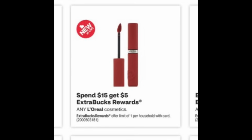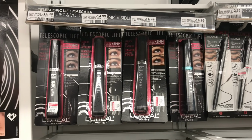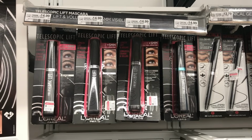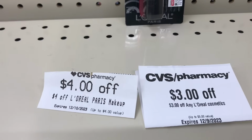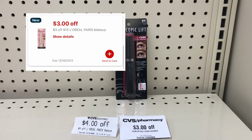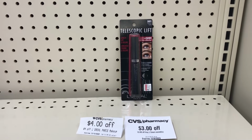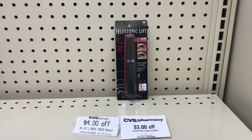The next deal I have is on L'Oreal Cosmetics. It's on the deal of spend $15, get $5 back, and it's a limit of 1. Picking up the L'Oreal mascara priced at $14.99. That's within the 98% rule. I have my $3 CRT from last week. If you printed yours out because it expired on Saturday, you can still use it. And I also received 2 $4 CRTs for L'Oreal. I got one last week and I also received one today. I also have a $3 of $15 L'Oreal CRT that will apply to this. With all these CRTs, it's going to drop it down to 99 cents. Pay that and get $5 back, making it free and a $4.01 moneymaker.